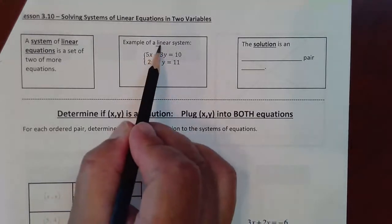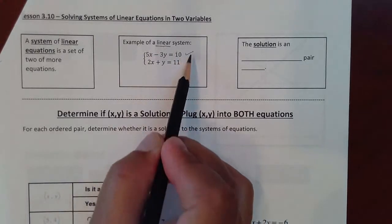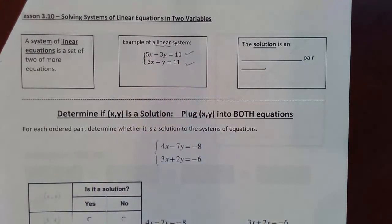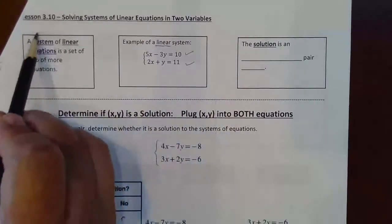Linear also means that when you graph this equation, it's a line. When you graph this equation, it's a line. So you're working with 2 lines at one time, only you're being given these lines in equation form. So collectively, this is called a system.